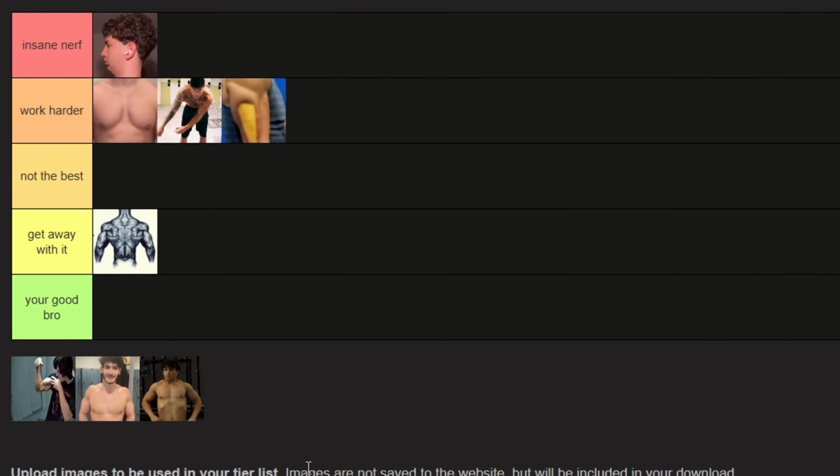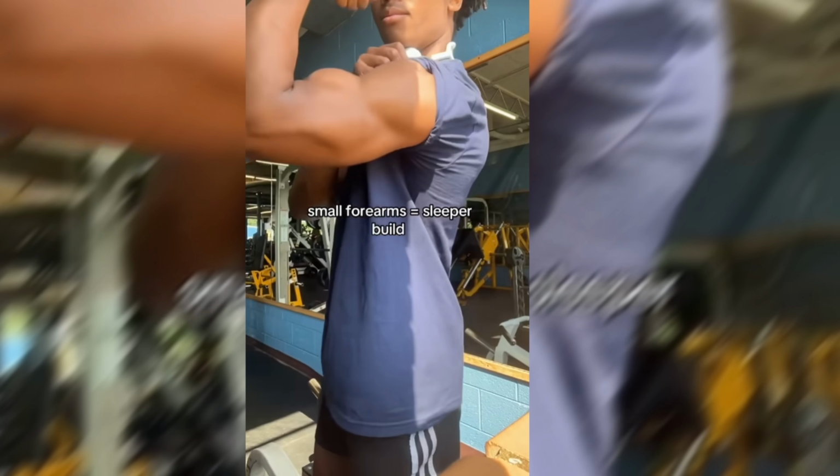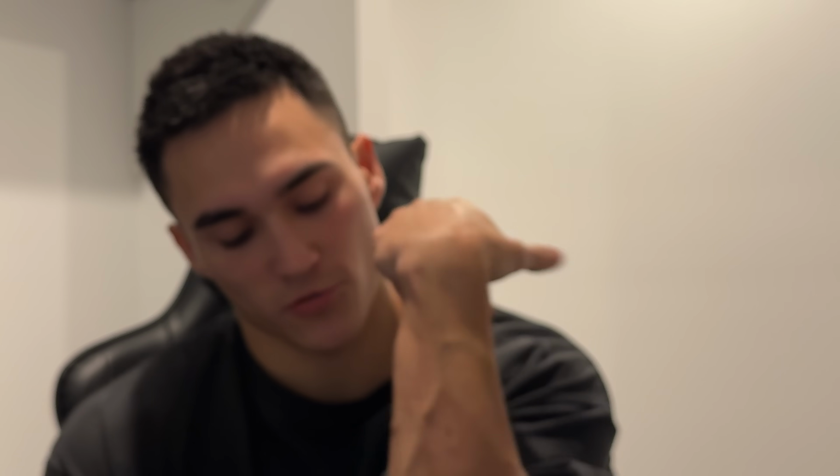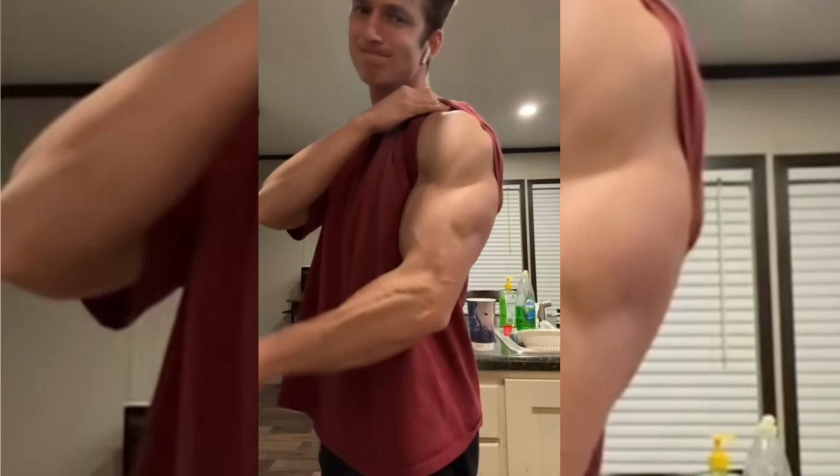Next up we have is having small forearms. Now, being born with small forearms, I don't think is the most terrible thing you can have happen to you. Now, I don't have the craziest forearms either. So, like, I don't really train them though either. But I think what it does, it makes you look like you have an insane sleeper build.